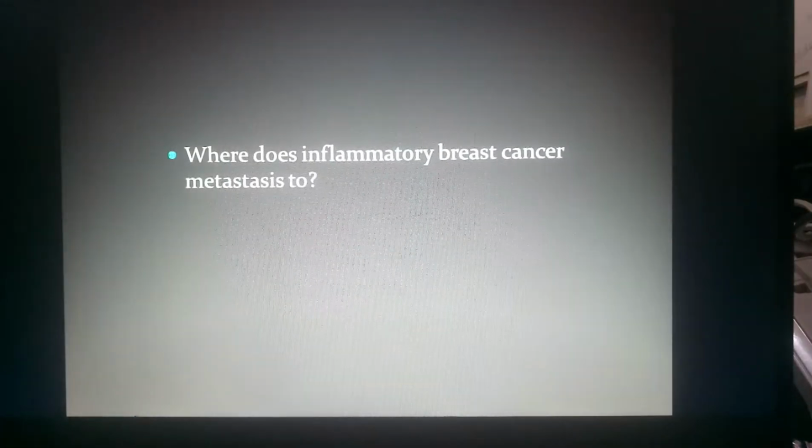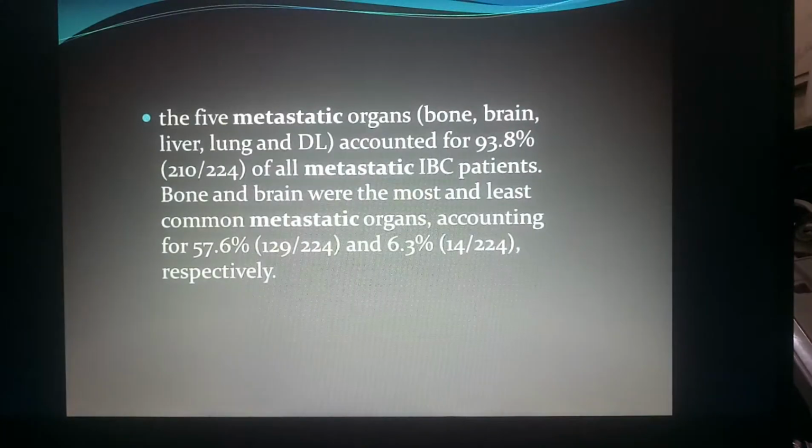Where does inflammatory breast cancer metastasize? The five metastatic organs, bone, brain, liver, lung, and distal lymph node, account for 93.8% of all metastatic inflammatory breast cancer patients. Bone and brain were the most and the least common metastatic organs, accounting for 57.6% and 6.3% respectively.